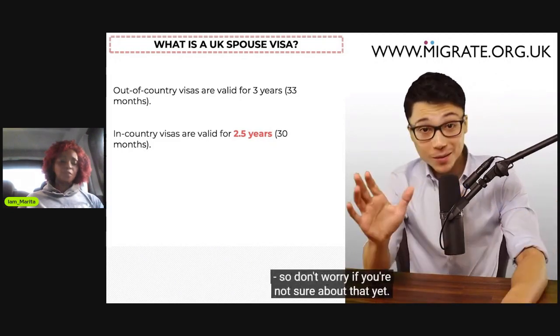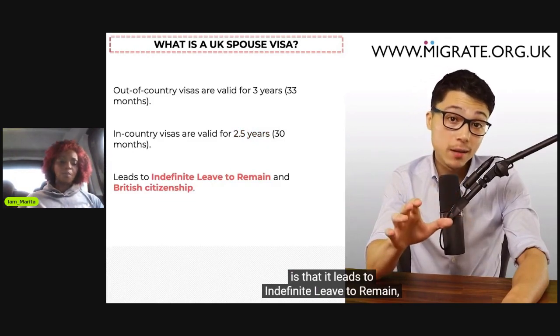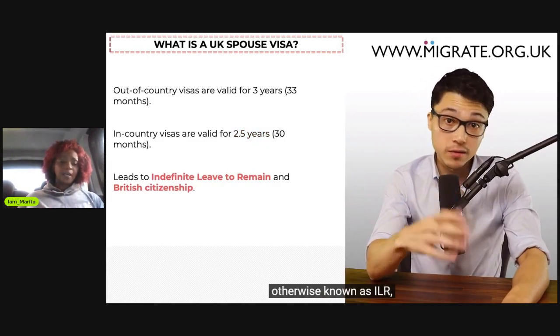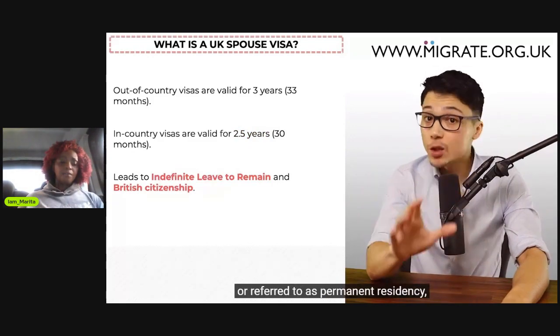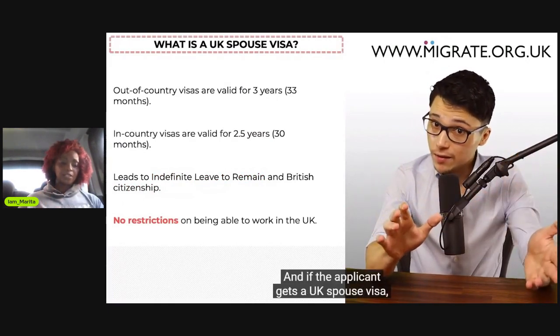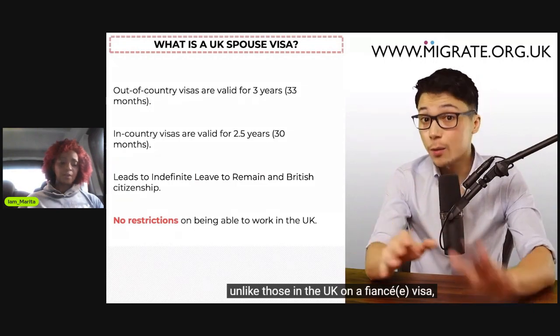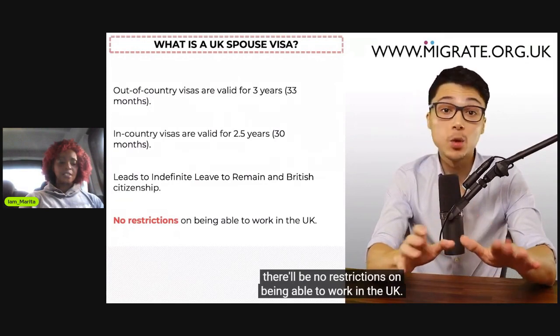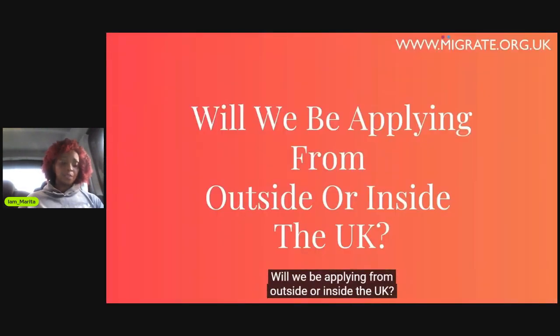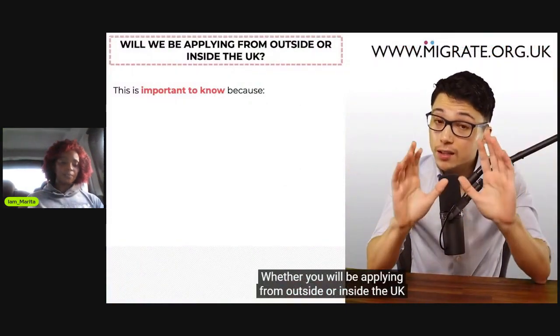You will need to provide several documents with your visa application. This may include completed application form and application fee, valid passport, previous passports, evidence of your genuine and subsisting relationship, for example, shared bills, photographs, correspondences, messages. You need to show all that actually you've been living together and you are actually good with each other. You get on very well. You need to prove you meet the English language requirement, like I said, with a certificate.